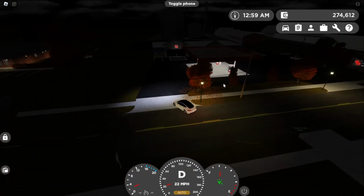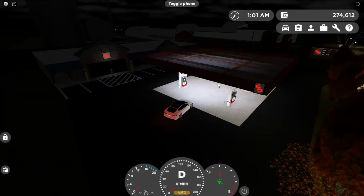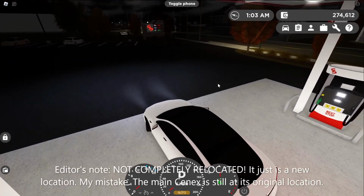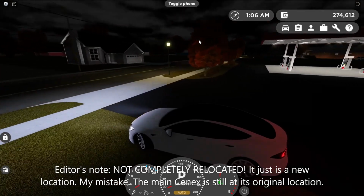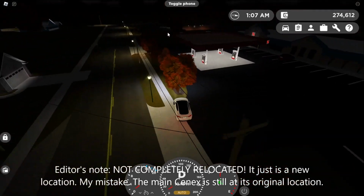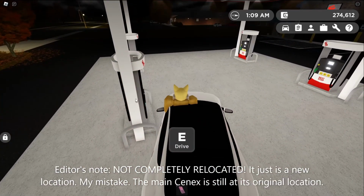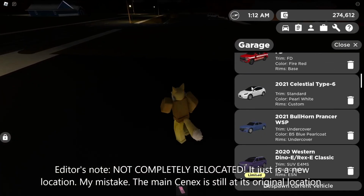Made it to the next part of the update, where it appears the Cnx Gas Station has been completely relocated to the GVPS. So, I'll just get in.